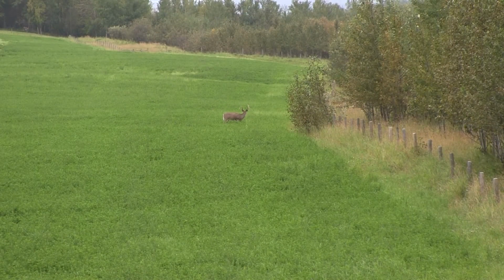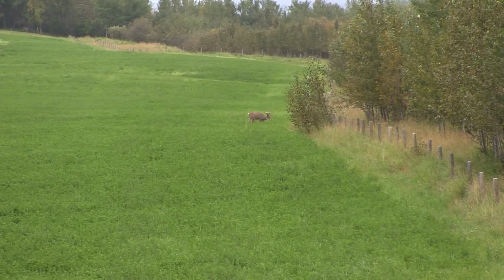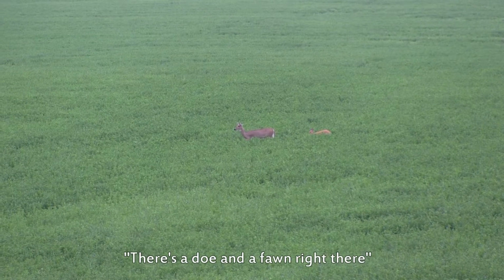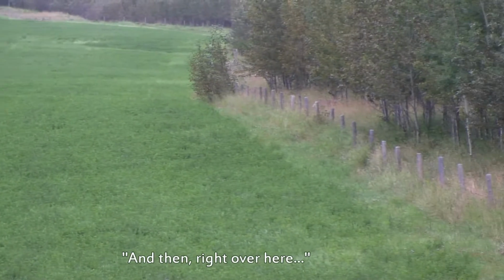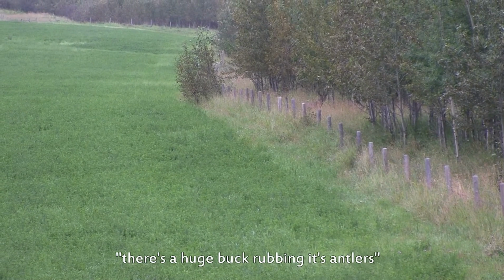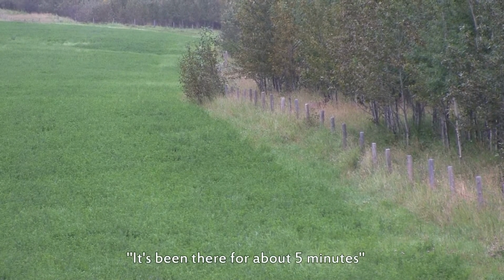Over the next 30 minutes, both bucks slowly fed and worked their way off the field. As soon as they headed into that thick bedding area, I lost sight of them. There's a doe and a fawn right there. And then right over here, there's a huge buck rubbing its antlers, rubbing the velvet off its antlers on a tree. It's been there for about 5 minutes.